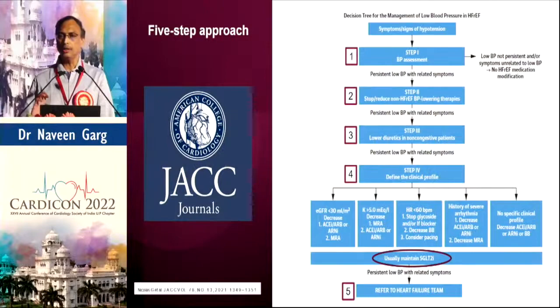So now the treatment algorithm is also available and it is from the European Society, and it has been updated and published recently, a few months back in the JACC. They proposed a 5-step approach. The first step is to identify the patient having hypotension, then you link these symptoms with the hypotension, and if it is there, then first of all you should stop or reduce the non-heart failure therapy which may reduce the blood pressure. And if it is not doing anything for the patient, then you have to adjust the dose of the diuretic. And if it is not working, then you have to modify the heart failure therapy. And finally, if the patient is not responding, the patient has to go to a heart failure team for the final management. And usually maintain the SGLT2 inhibitor and MRA.